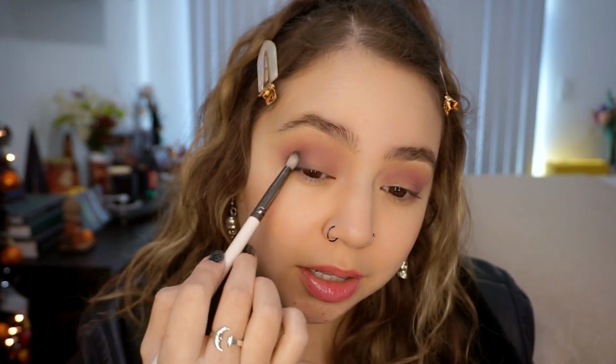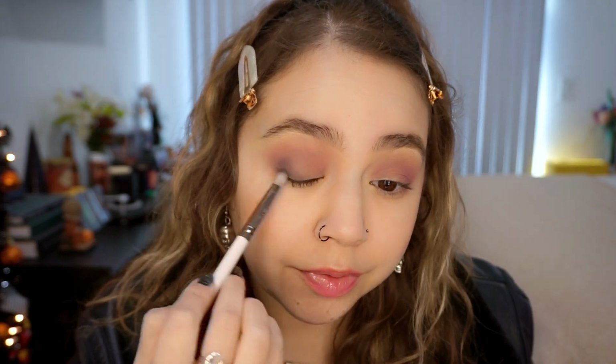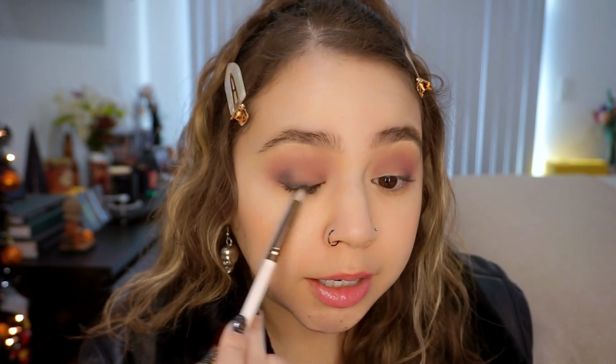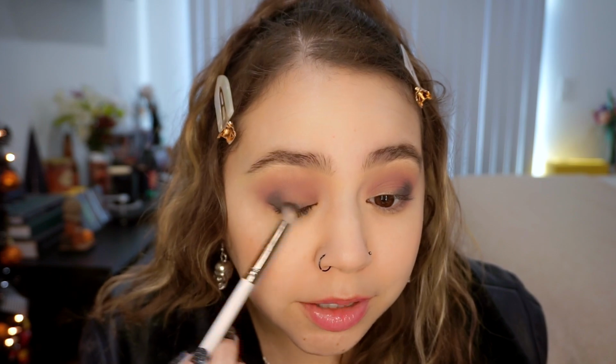So I'm just focusing this color right in this outer V. Like so. I do like this color a lot though. It's a really dark gray. It doesn't look black on me, because sometimes gray can be too light or it looks borderline black, but this looks very gray. So I like that. A little bit darker on this side, so I'm gonna match that over here. Go back with 444 to blend the edges of that out.